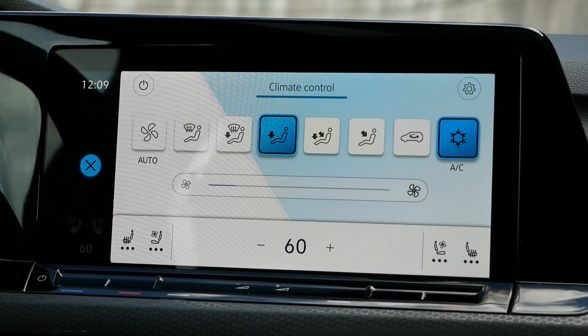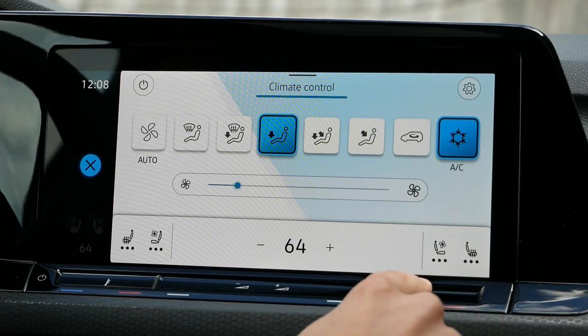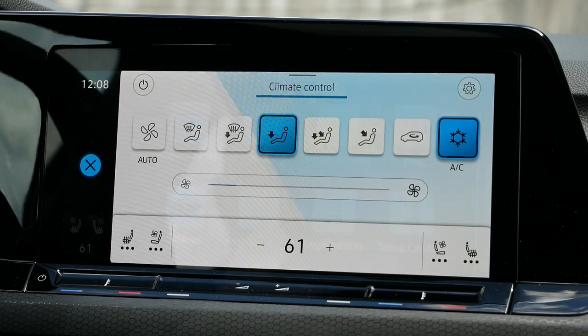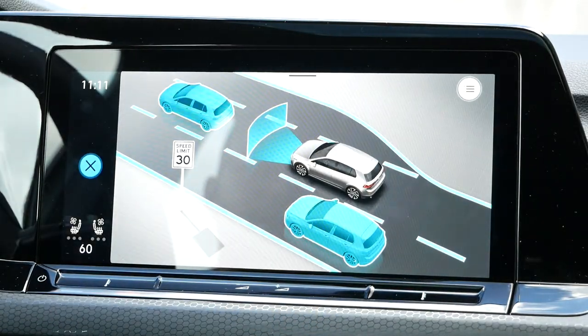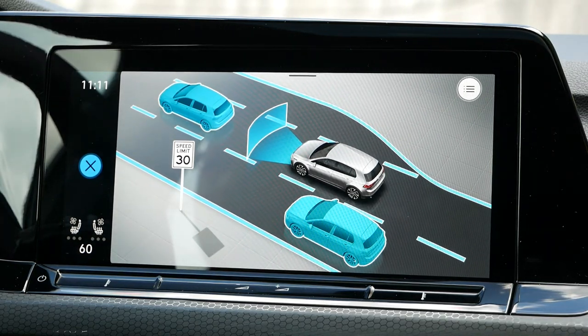You'll notice on the dashboard the haptic feedback buttons mounted just beneath the screen. And just like with the volume and tuning, slide your finger right or left to lower or raise the temperature. As you saw for Volkswagen's digital cockpit, you can access your assist settings from this user interface as well.